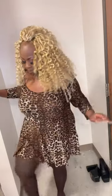So, I put the black heels on because the outfit does have the brown and it does have the black. You can do it like this, or you could do it like this. You can do a little something like this, give it to them like this, depending on how you feeling. Or you can do a little something like this. Possibilities endless. However you feeling, it's a hit, definitely not a miss.